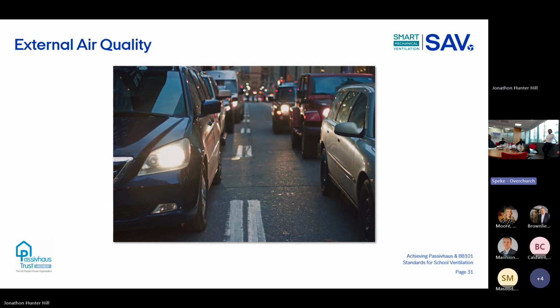DEFRA has found that they, if not equal, supply more localized pollution into the air than petrol vehicles or petrol diesel vehicles do. And that all comes from tires and brake dust. So I wouldn't be... Electrons as well. I suppose they're electrons, yeah. And then, of course, you've got decentralized generation of the electricity and the pollution that creates. So don't be fooled into just thinking, well, with electric cars, we don't need to worry so much about pollution. It's simply untrue.